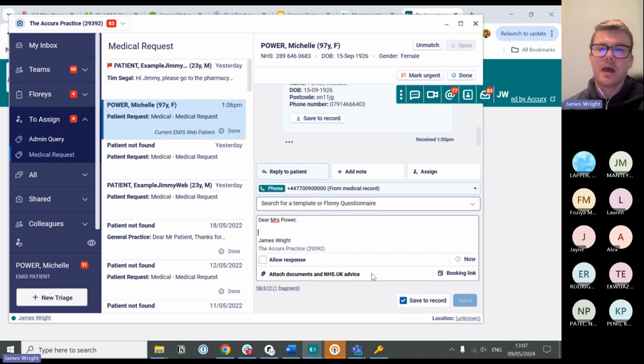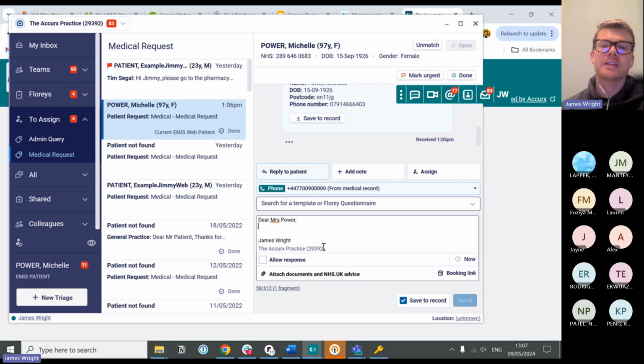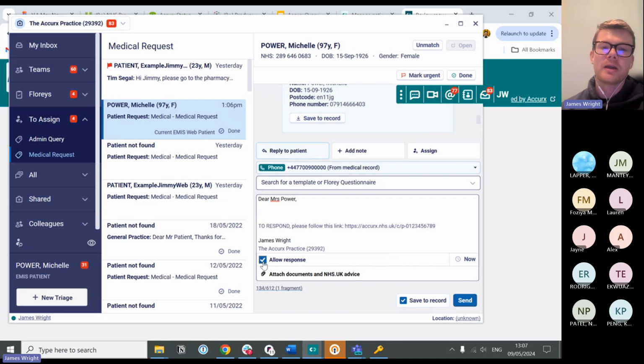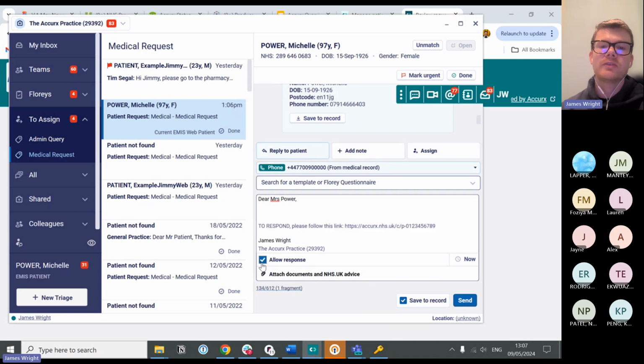So whether that be to send a booking link because they want them to come straight in, or to send a Florey questionnaire or a standard message template, all those same things are available in here. So you can get some additional information from them by allowing them to respond to the query, and also you can attach documents as well. So in terms of this, I'll show you how patients can respond. This is about back pain.